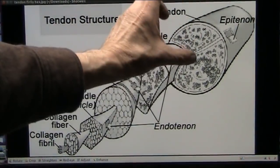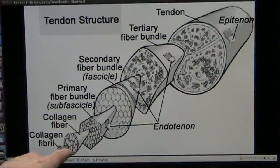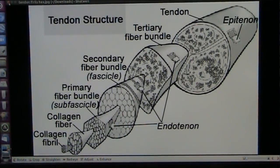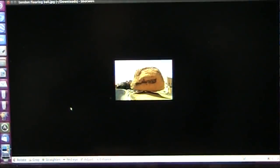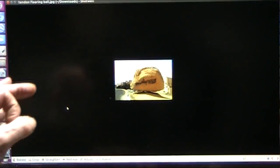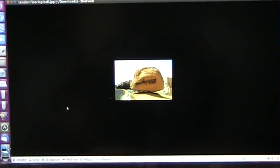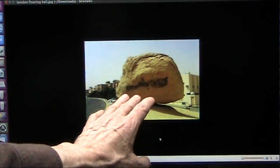And they come down from big, heavy-duty tendons down to smaller and smaller and smaller until they get down to these tiny, tiny, tiny fibrils like I showed you before. And then when they harden up, they no longer are just little fibrils. They turn into crystal shapes. And that's the nature of biology.